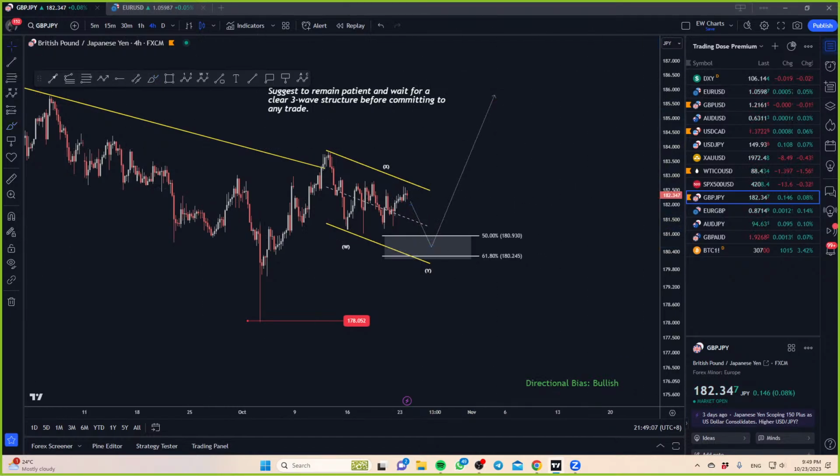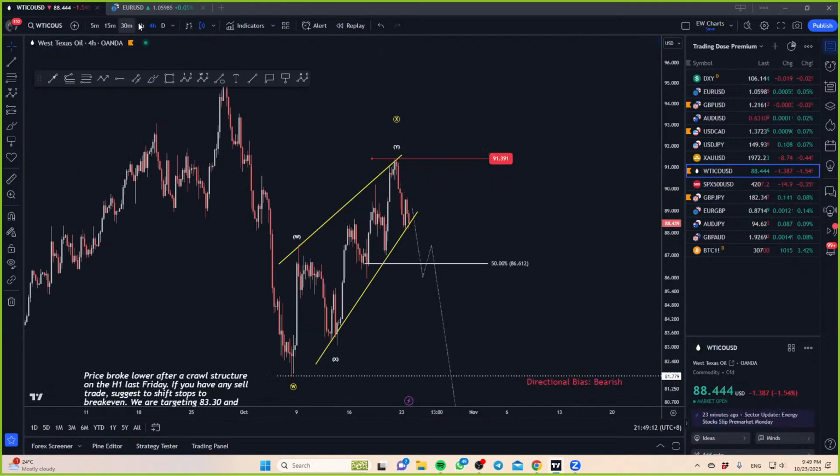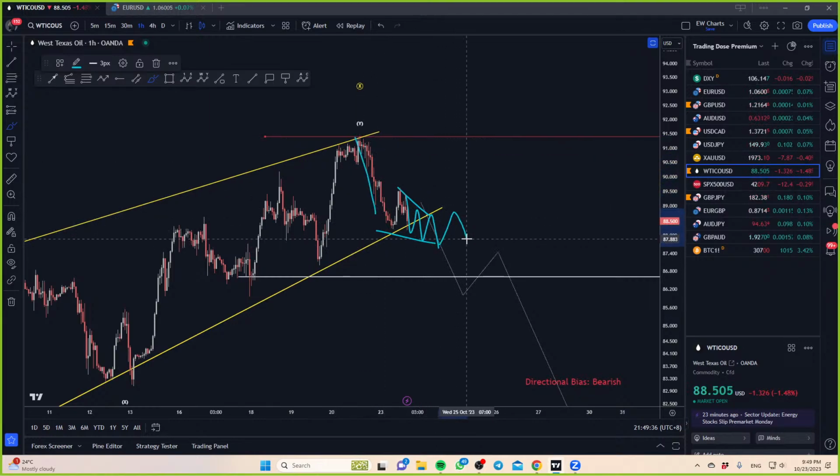Okay, so any chance of scaling in on WTI? I would say if you really have a sell, you can wait for a sideways move here to scale in. But again, you need to get a very clear corrective pattern first. If this continues to drop like that on the H1, don't scale in first, because if this is a crawl, this would likely be a leading diagonal. You expect a pullback, then only you scale in here, or you scale in with a breakout.